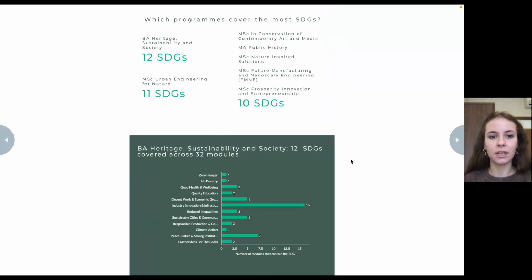But I just wanted to focus your attention on BA Heritage Sustainability and Society. So essentially there are 12 Sustainable Development Goals which are covered across 32 modules. And here what's quite interesting is that the SDG of Industry, Innovation, and Infrastructure is once again really prominent. And in fact, it's covered in 16 modules, which is exactly half of the modules for the entire program.